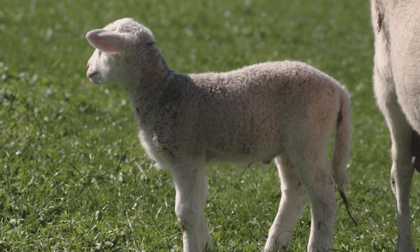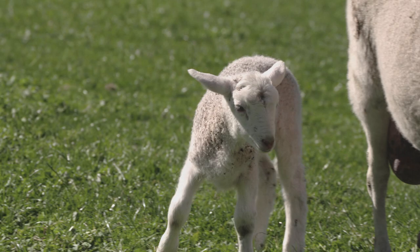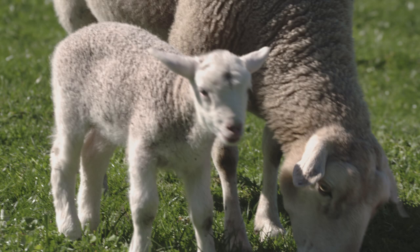And remember this as well. Shepherds always carried a rod and a staff to protect their sheep. And in the same way, God has all that's necessary to protect you and care for you. So yes, you can trust him even in the darkest valleys.